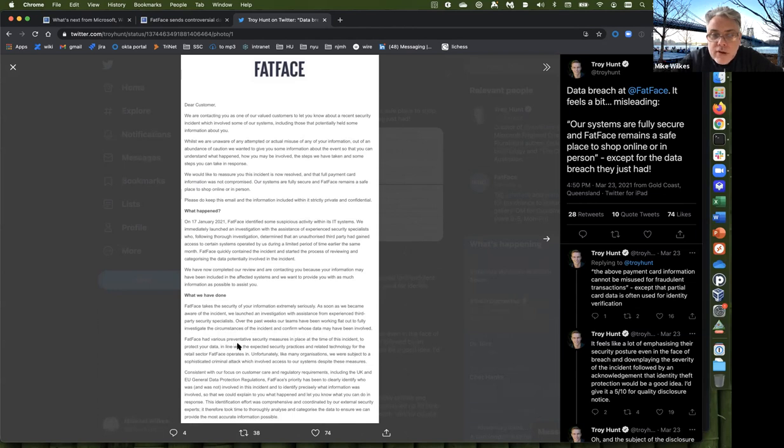FatFace had various preventative security measures in place at the time to protect your data in line with expected security practices and related technology for the retail sector FatFace operates in. So that's going to be a lawyer that was saying, let's inject a sentence that says, we didn't have a defect, right? We had what's considered best practice security preventative measures. What those are will probably come to light. And were they adequate or not is for the reader to decide at some point, right?